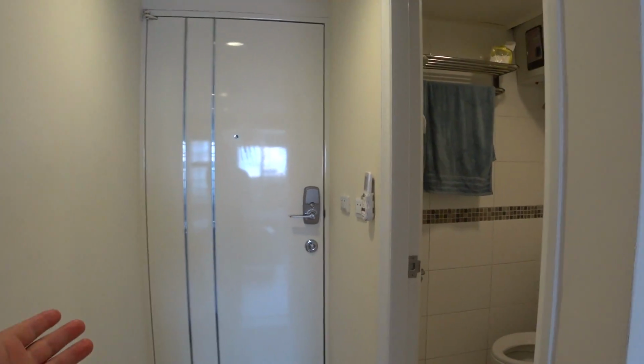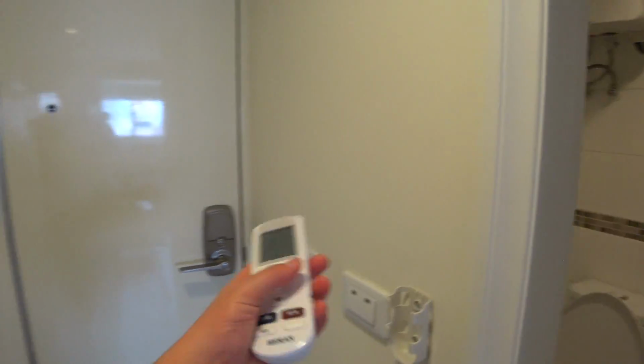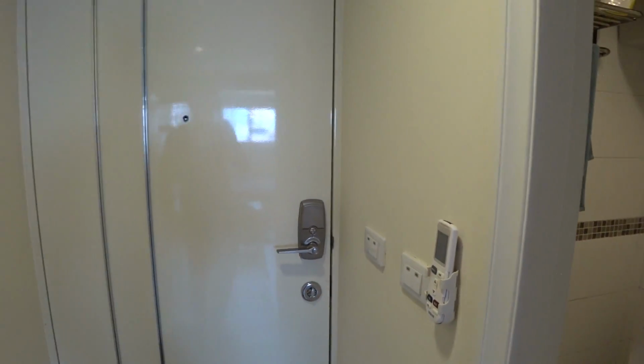And then making a right over here, here is the door again, and then right over here is the bathroom again. This is the air conditioner. It's almost like a hotel. Whenever you stay at a hotel, usually they'll have like a little pouch like this near the door for the air conditioner, which is pretty cool.